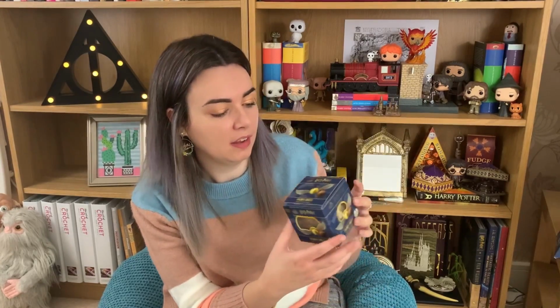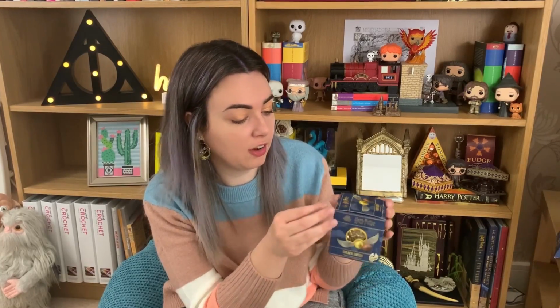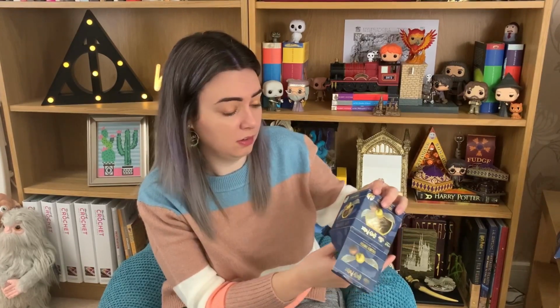So this product cost me £3. So again, very reasonable. It comes in a cute little box and it is a golden snitch hollow milk chocolate snitch. So this is, again, a perfect stocking filler. And where I was in M&S, they had a big stand of all this Harry Potter stuff, so you could see it all together. It's just a hollow milk chocolate sphere, technically. It's quite large.